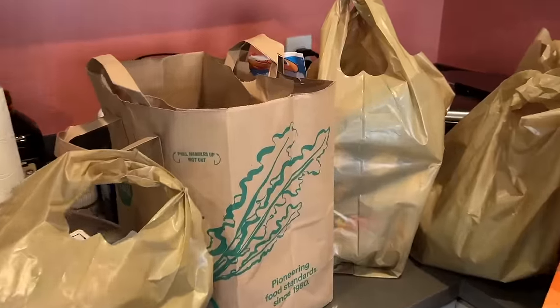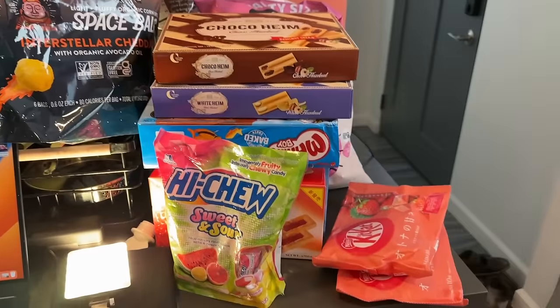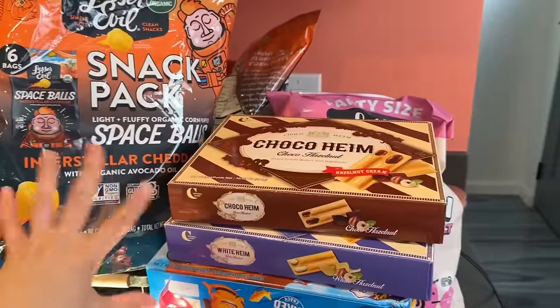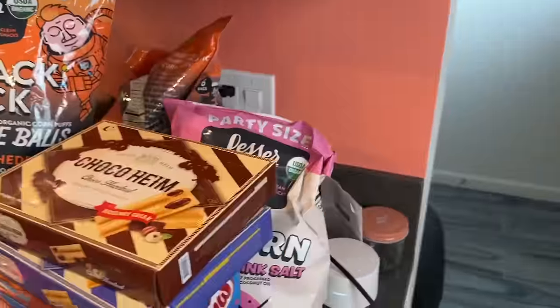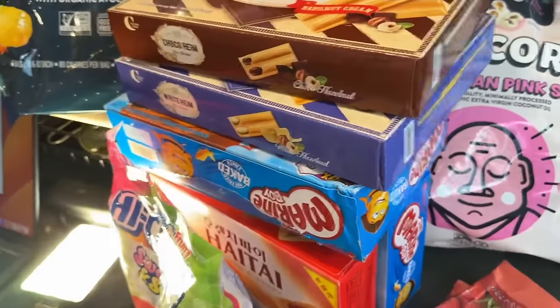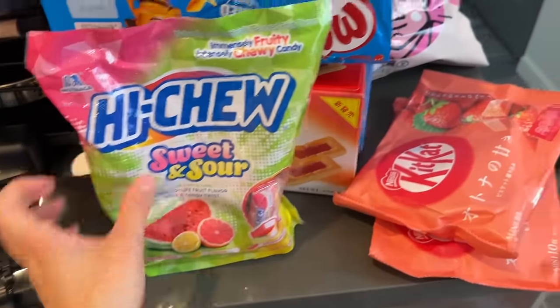So I went to Whole Foods and the Korean Market, and I bought a whole bunch of things, spent about $250 on groceries. And I also bought some snacks. I got a mixture of unhealthy snacks and quote unquote healthy snacks. We have the healthy snacks, like the puffs, and then we also got the popcorn. There's only two healthy snacks. The unhealthy snacks are Hi Chew, Kit Kat.